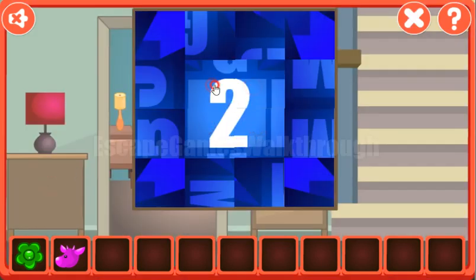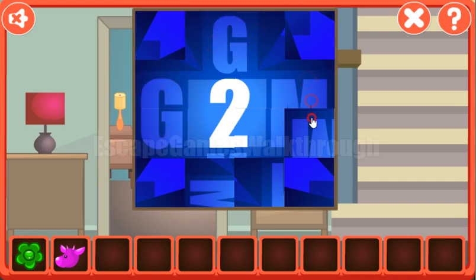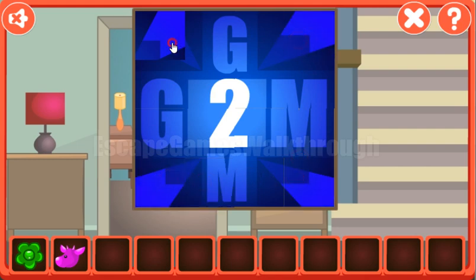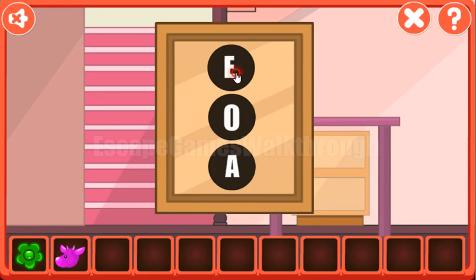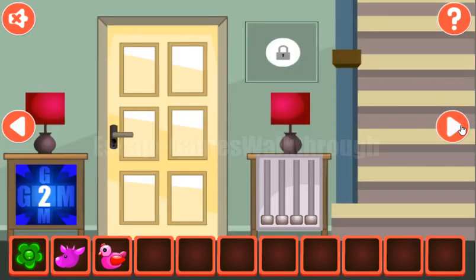It is easy to rotate these tiles. And now the corners. So here we can see G2M, and these digits and letters we are to enter here, G2M. Okay, we've got a dog going further.